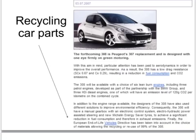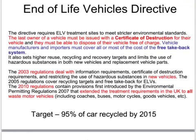The onus is being gradually pushed towards the manufacturer for the recycling of the car at the end of its useful life. And for this reason, and to stop cars from being dumped, the European End-of-Life Vehicles Directive has come into being. This says that a large proportion of the car must be recyclable. In fact, by 2015, 95% of a car must be recyclable.